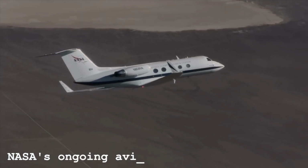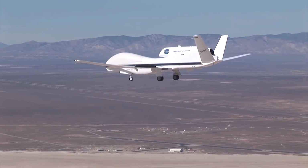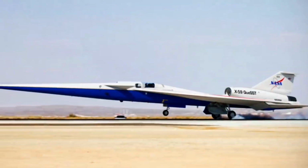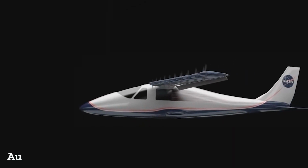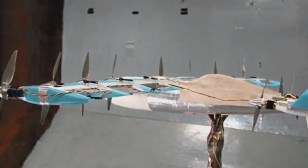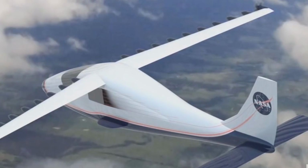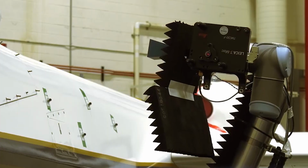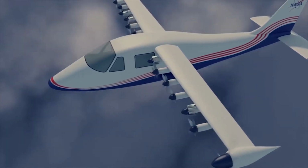Finally, NASA's ongoing aviation research and development efforts can reduce the cost of flying through various means. NASA is actively working towards a more affordable and sustainable air travel future, from developing low-boom supersonic aircraft to leveraging electric propulsion, autonomous systems, advanced materials, and collaborative partnerships. While these innovations may take some time to mature and integrate into the commercial aviation industry fully, the potential benefits they offer are exciting. We can expect a more accessible, cost-effective, and environmentally friendly aviation sector as technology advances.